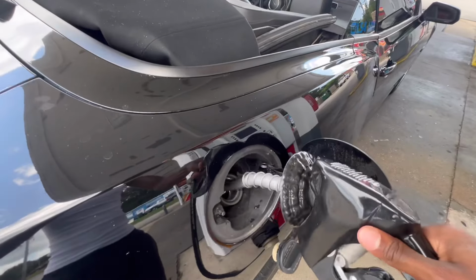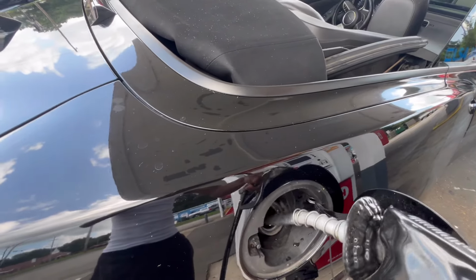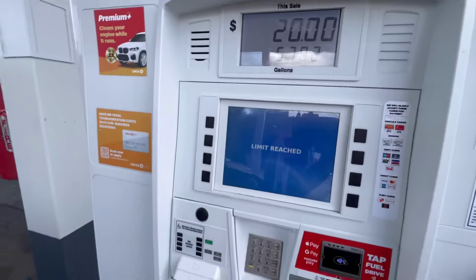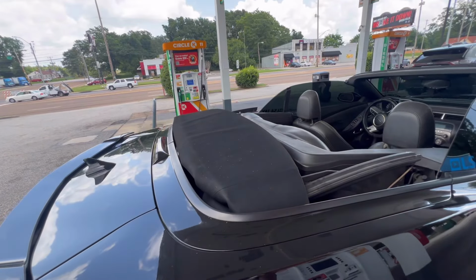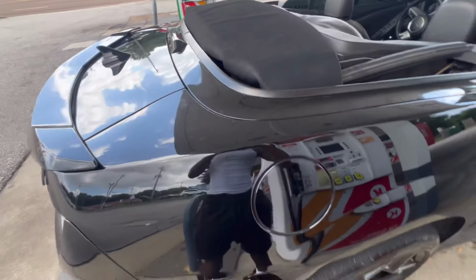Make sure you shake all your gas out. I don't care if it's 5 little drops, make sure it gets shook. Straight like that. 20 ball. We should be a little bit above half now, because I wasn't just on E, I was like a quarter. And we should be straight for the rest of the day. That's it, I ain't driving too much today, no way.